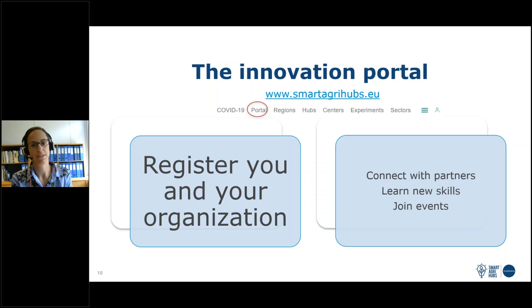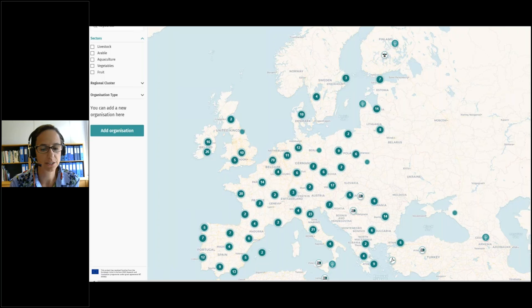By registering at the innovation portal, you will be visible to all partners throughout Europe. So all sectors and regions are to be found at the portal. So please sign up and you will be part of the greatest agri-tech network in Europe.